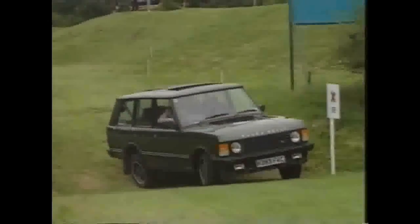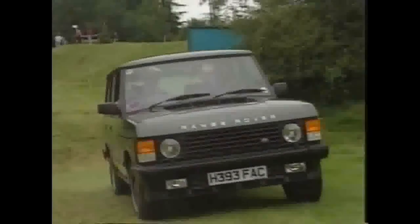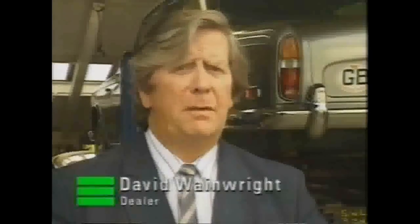And I suppose it's got an upmarket image, but I drive it because I enjoy driving the vehicle, not because of what people may think of me or the vehicle or anything else. The Range Rover is definitely the ultimate four-wheel drive vehicle. You don't see members of the royal family and the upper echelon of our society driving about in Daihatsus or Shoguns or Troopers.